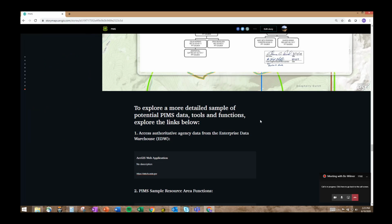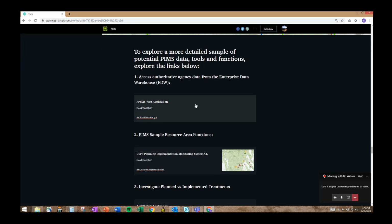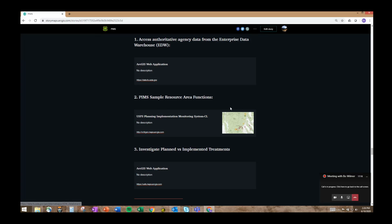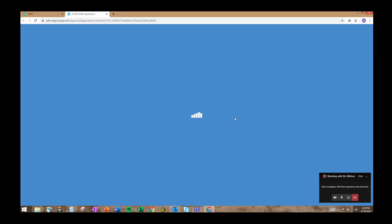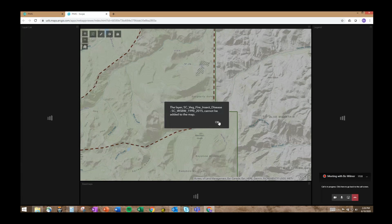So as I share with you this story map in the link, you can explore. Everything we've seen has been a proof of concept. What you can see a little bit further in each of these links below is a demonstration of some of those specific projects, some of those specific functions. So for example, if we wanted to understand what that slider bar would look like, we can open up this web application and it would show us how we might use this tool. In this case, it's just a web application.